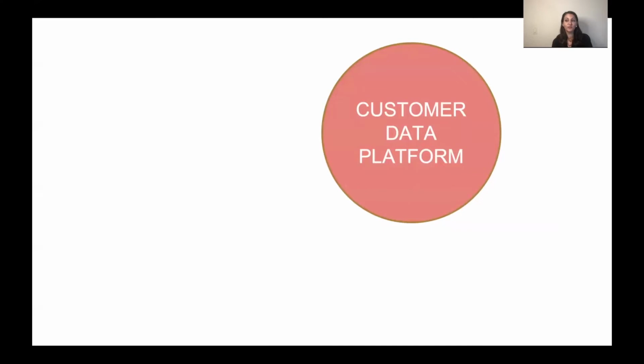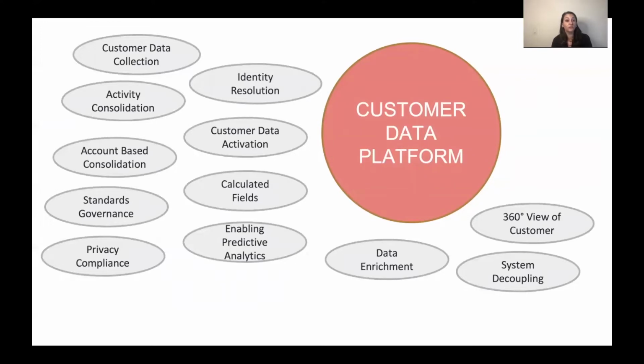So that brings us to the customer data platform. And the customer data platform is an enabler for all of those questions. What a customer data platform does is it provides that customer data collection from disparate sources. It knits them together into a unified identity using identity resolution. It allows then, because you're knitting all of that together, to see the full set of activities that user or that account has performed. And then enables you to trigger activation on that data, whether that's inside the customer data platform or in other destination tools.